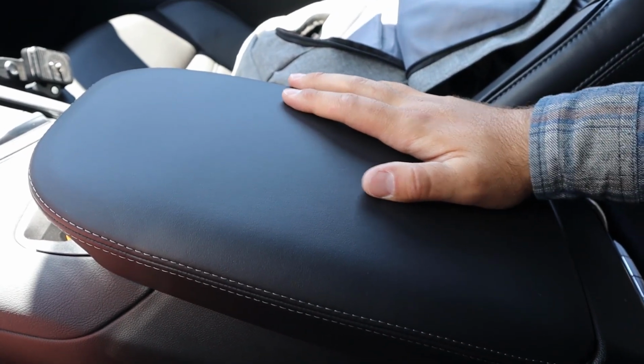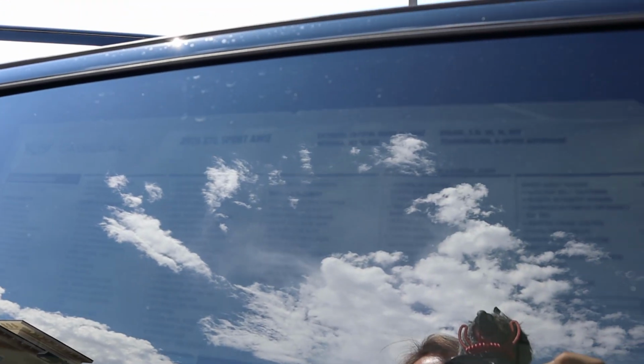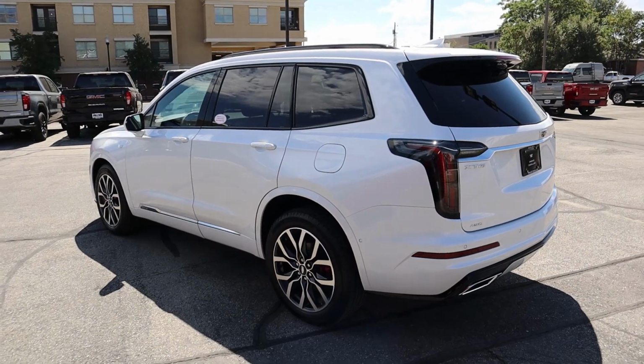Anyways, there's a center console storage. Nice trim here on the top. Camera rear view mirror. Nice premium headliner. Panoramic sunroof. Bit of glare, so it's going to be kind of hard to see the whole window sticker, but total price on this is $76,765. Let's see how it performs.